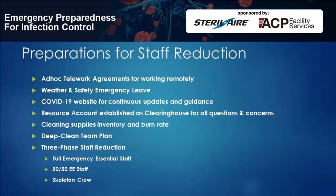We also developed a plan for a 50-50 essential emergency staff deployment state, where as more and more people were teleworking and potentially the buildings were moving toward closing to the public, we wouldn't necessarily need to have all the facilities management staff on site. And in order to enable them to be better socially distant, we would reduce the staff on site.